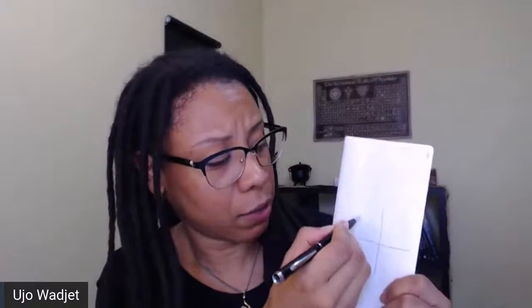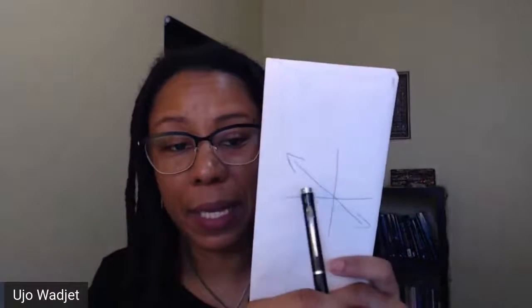So let me grab something I can write on really quick. If this was the pendulum and it's like this, it's going on an angle. So it's swinging at a diagonal like that. And that's an accurate reading as well. So your yes might be a diagonal that swings from right to left. Your no might be a diagonal that swings the other way, left to right.